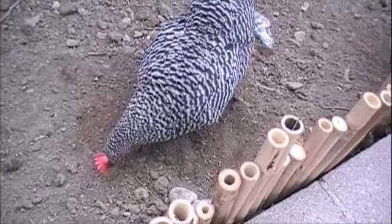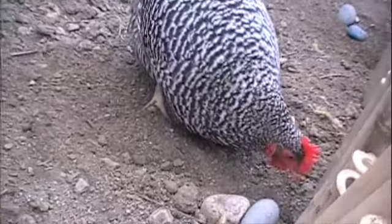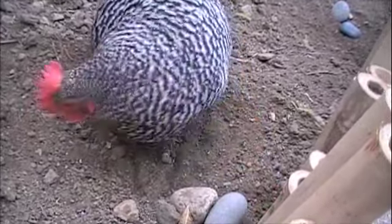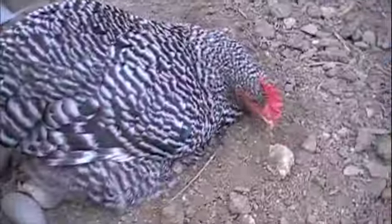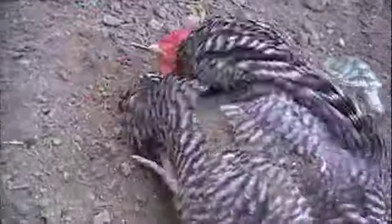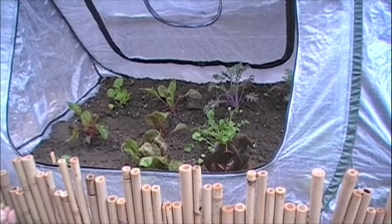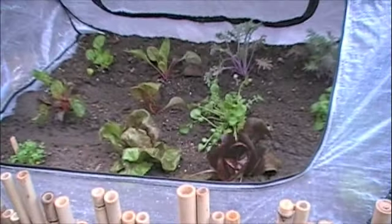So here Sadie's trying to tunnel her way under the greenhouse tent, but I think she's finally met her match. I think this is going to work out and we're going to actually be able to grow some produce without it being devoured within one day by Sadie. So here is my finished product, and here is Sadie's finished product. And we both had a lot of fun today.